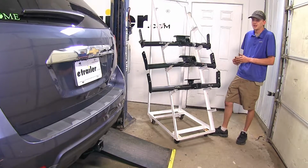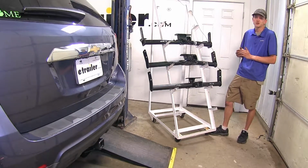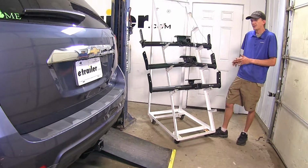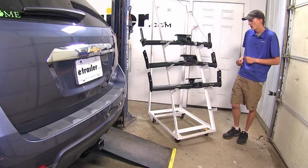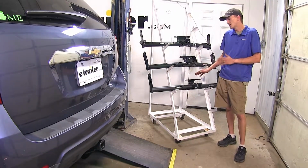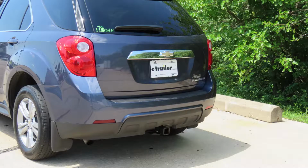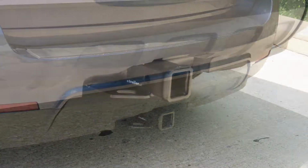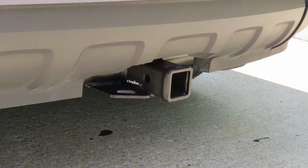Now, if I was going to be using the hitch just for a bike rack, or if I was going to be using it to tow a trailer and the weight capacity of the tongue rating didn't matter, then I would go for the etrailer.com hitch because it does look the best on the vehicle and its finish is much nicer, more rust resistant and scratch resistant, and will look better on the vehicle for a much longer time.